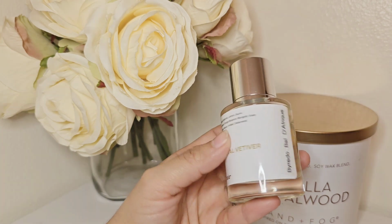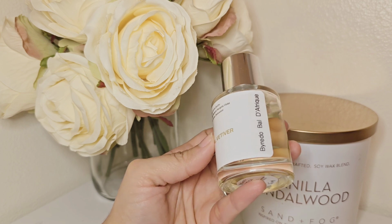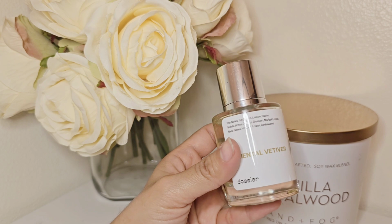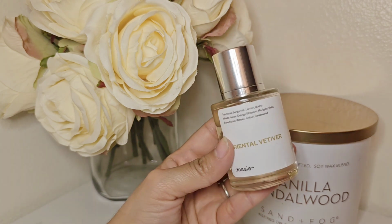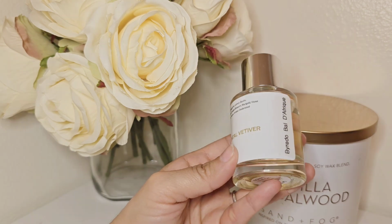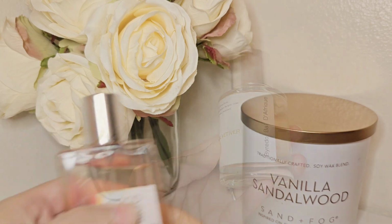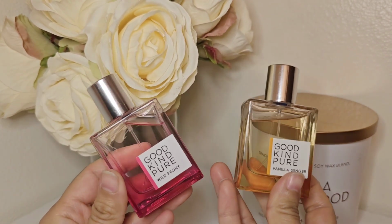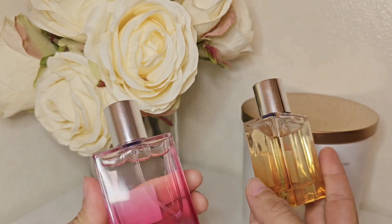I got this maybe a couple years ago whenever everybody was raving about Belle de Freak, so I was really happy that Dossier came out with their version of it. So I was just very curious about all these perfumes that were being hyped up a while ago. But this is not something I'm gonna reach for, so I'm gonna go ahead and let this one go. Next, I'll just bring these out together. This is Good Kind Pure Wild Peony and Vanilla Ginger. I actually love both of these.